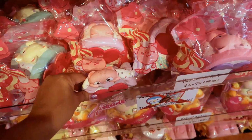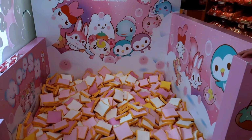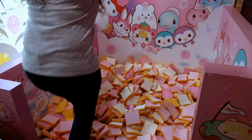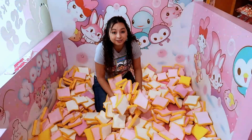Look at this. But best of all is over here. Not that. This over here. Oh my gosh, it's a squishy pit. It's full of toys. Jump in there, Cris. Yeah, I'm gonna jump in there. You actually have to take your shoes off. She already has her shoes off. Oh. It's so squishy and weird. This is super weird.